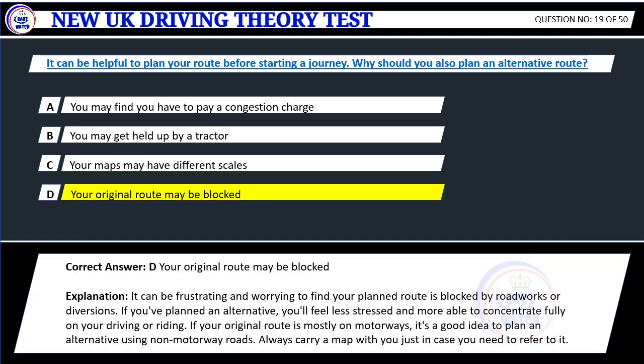Correct answer, D. Your original route may be blocked. Explanation. It can be frustrating and worrying to find your planned route is blocked by roadworks or diversions. If you've planned an alternative, you'll feel less stressed and more able to concentrate fully on your driving or riding. If your original route is mostly on motorways, it's a good idea to plan an alternative using non-motorway roads. Always carry a map with you just in case you need to refer to it.